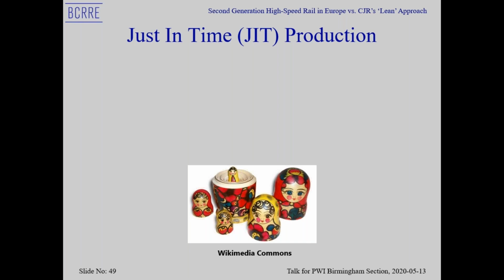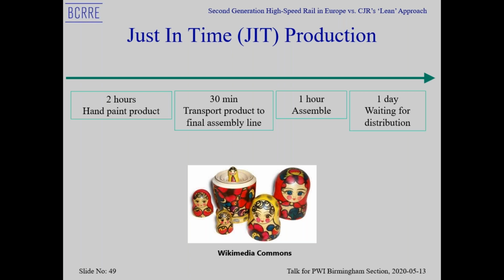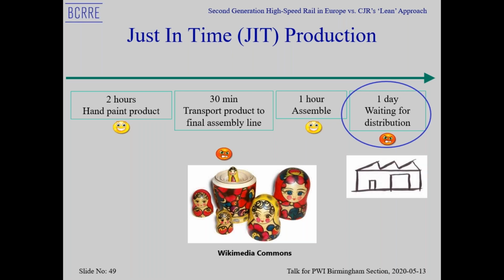The second element is just-in-time production. So if we look at conventional operation, you've got 2 hours to paint the product, 30 minutes to bring it to the end of the assembly line, and an hour to assemble. And finally, it spends a day in the warehouse, which is not good. So transport time is basically not useful time. If we can eliminate that, then your system improves significantly.